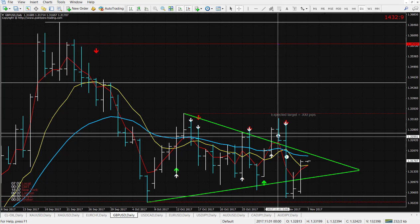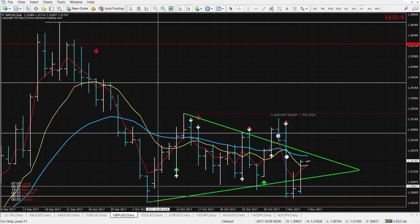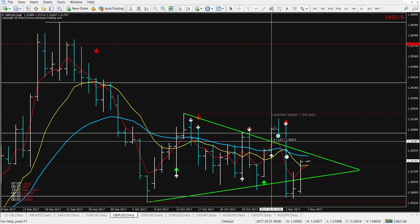I opened this trade because the market, this pin bar, you see this candle, moved and closed above this trend line here, and it was a very good uptrend for me. I said, okay, this is a very good trend and it's gonna continue for a while. This is a triangle, and if you remember, I said that the base of this triangle is about 300 pips, and when the price breaks the top of the triangle, it's gonna go 300 pips, so it's close to that area.